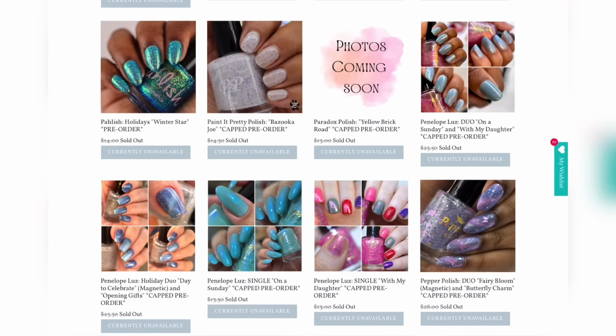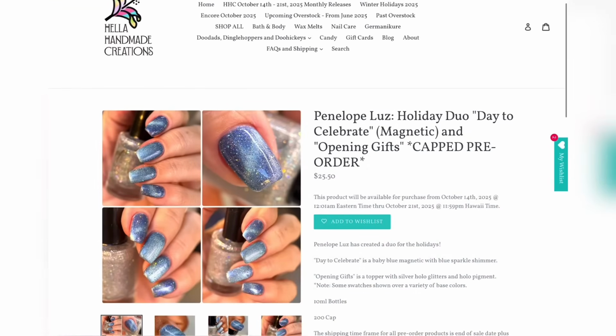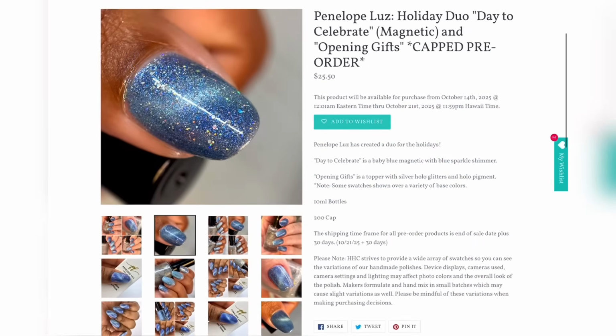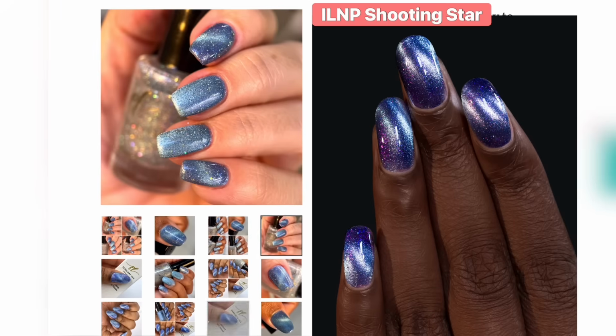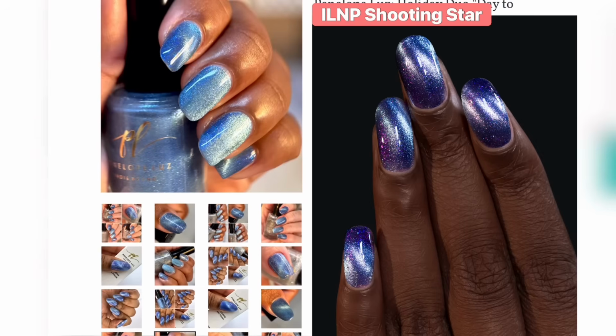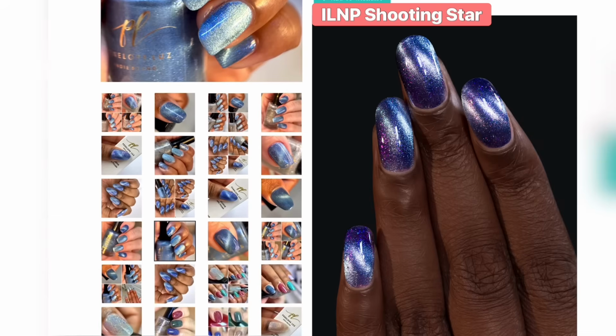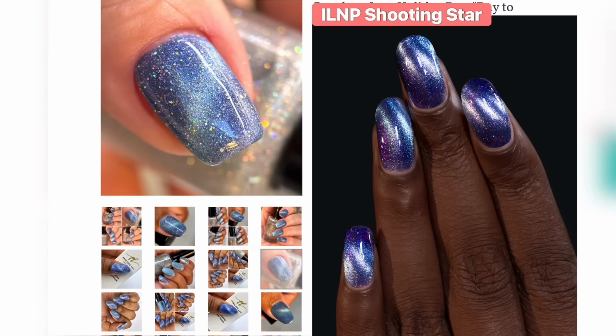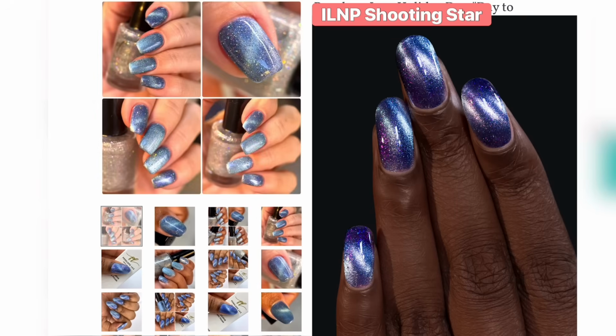And then from the bottom row, the duos, the Penelope Luz, Day to Celebrate, and Opening Gifts, this looks so beautiful. It's kind of just giving a lighter version of Island Pea's Shooting Star, but it is really stunning, and it looks so gorgeous with the topper, just, you know, instant galaxy vibes. That is so pretty, but also I don't need that in my collection.